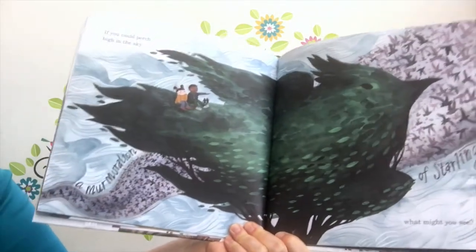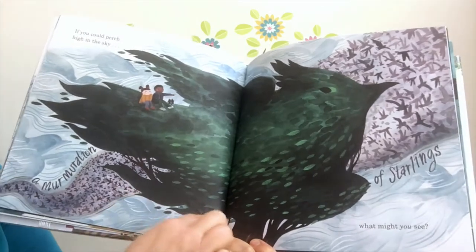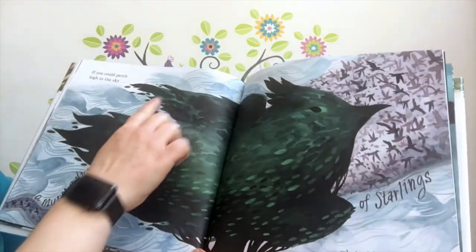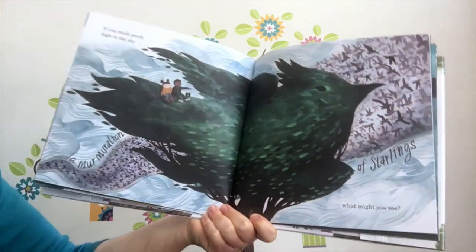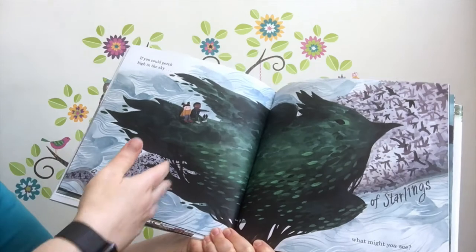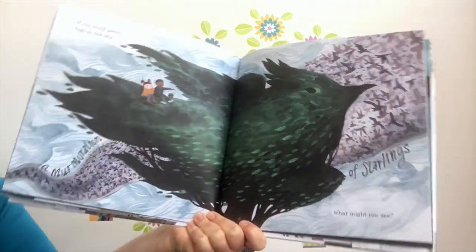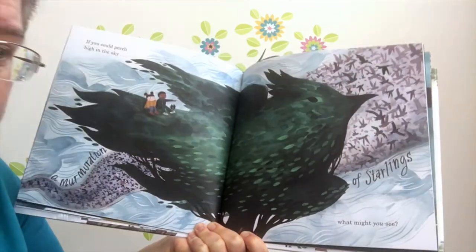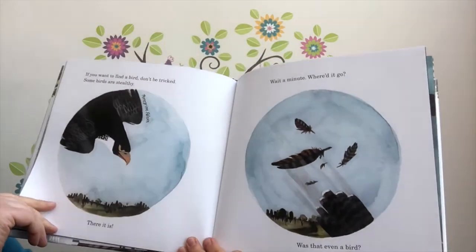If you could perch high in the sky, look at it there. It's a tree high in the sky. They're pretending they're way up high in the top of the trees. What might you see? Look at all the birds flying in a flock. A murmuration of starlings. Have you ever seen that many birds at one time? Huge flocks of birds fly in the air together.